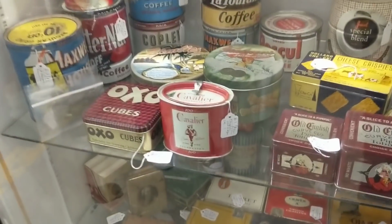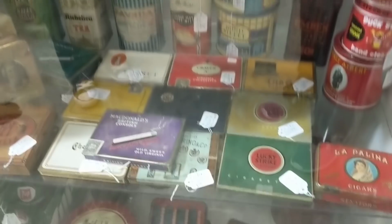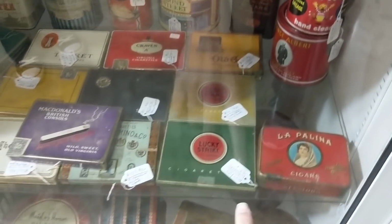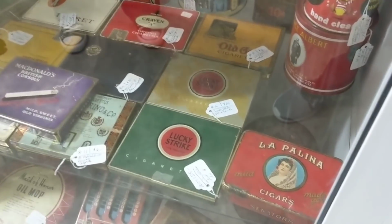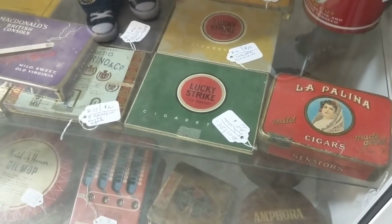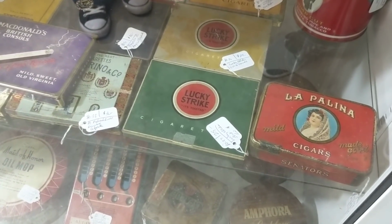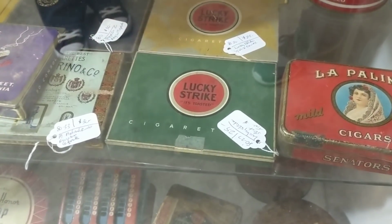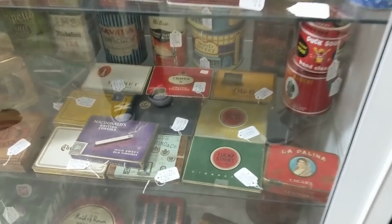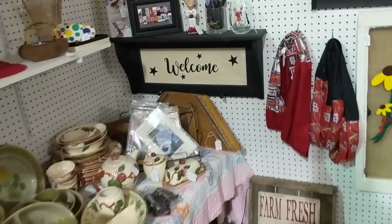We found a whole bunch of tins, lots of coffee, tobacco, Lucky Strike. I have this in my booth, $25, $29? Oh, I'm way under then, if that's the case. I have one of these in my booth for 12, or maybe 14, but wow, holy mackerel. Ooh, Franciscan apple.